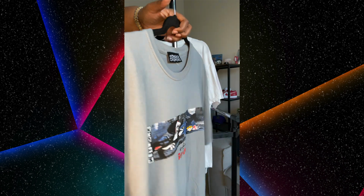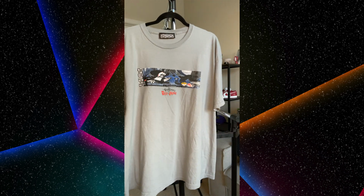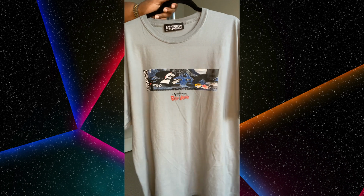All around really cool. And I like that it's on a gray shirt. I think that just makes it super unique. And yeah, happy to get this one. I just got this one.